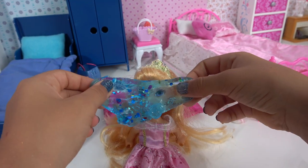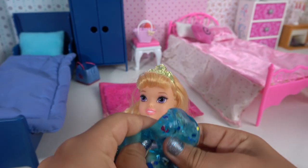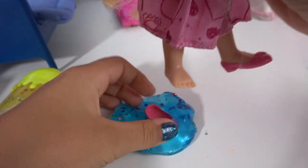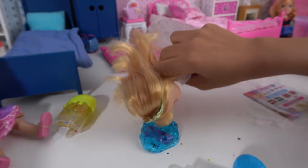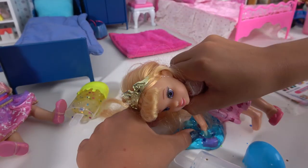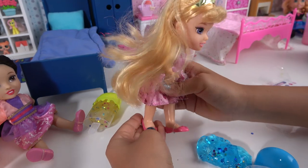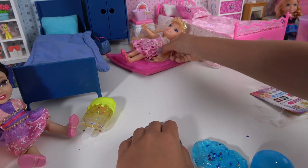Hello, hashtag slime face. This is really awesome. Oh, I have an idea. I'm like Cinderella now. Wait a minute, my shoe. I need to take my shoe out. I'm gonna play with the slime a little bit more. Shoe, there we go. Oh no, the shoe is slimy. Ew.